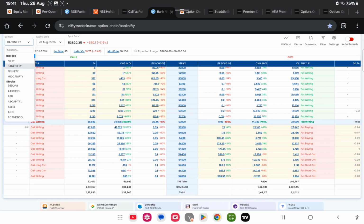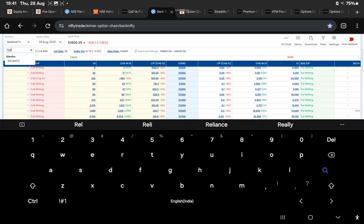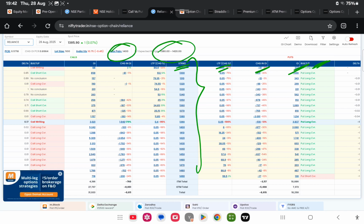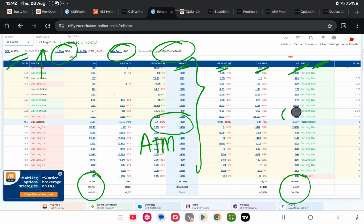Now we will go to the close range, and here we can get the clear idea because this gives us the correct point and shows us the OI build up in each strike price. Okay, so I don't have to explain this because it is pretty straightforward. Strike price, LTP, change in OI and the build up. And the max pain, this is the range, lot size, PCR value, expiry date and so on, and this becomes our ATM, and this becomes our total OI. So pretty much this is the OI analysis for Reliance.